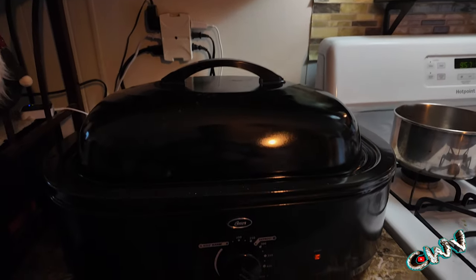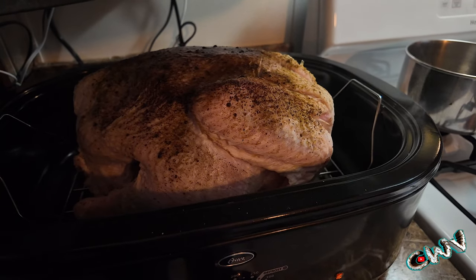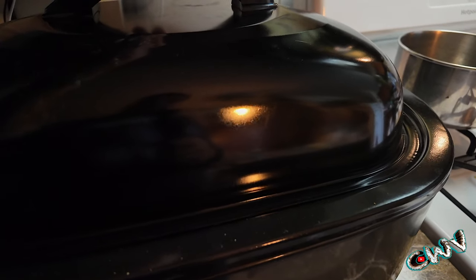All right, Mr. Turkey is in the roaster. He is sizzling away. There he is. A little under 17 pounds. Plenty for us.